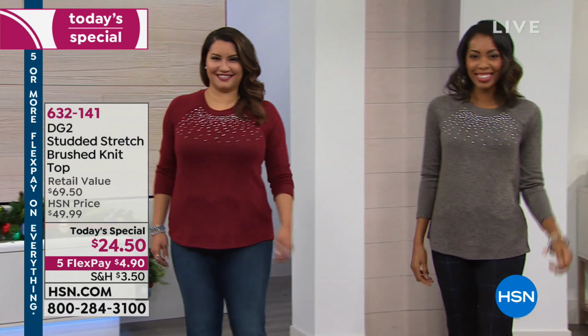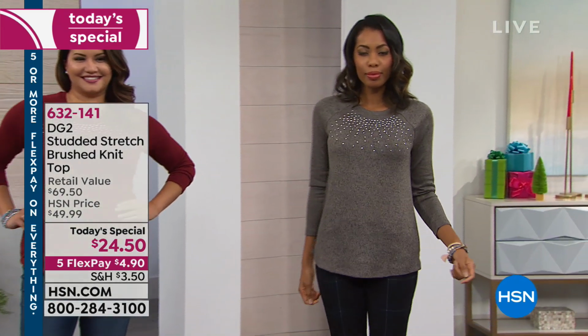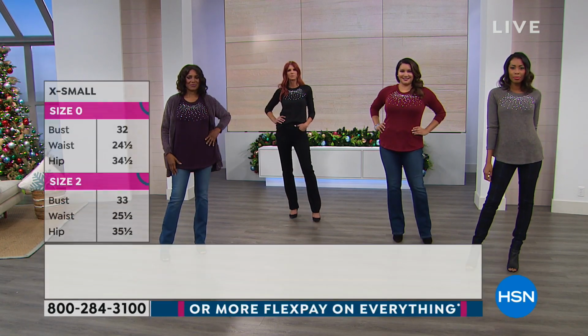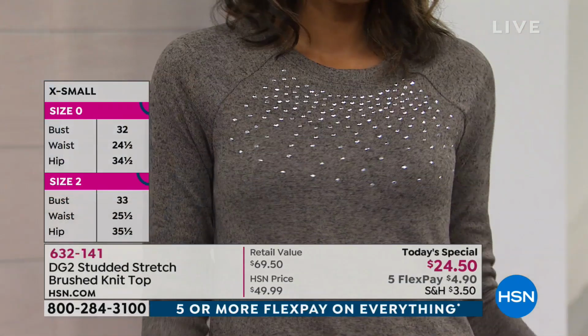Cute. Then the length of this is 29 inches. It's a soft shirt tail hem. You can still tuck it in, but it gives you coverage front and back if you wanted to wear it with leggings, no problem.